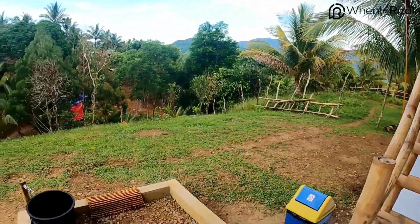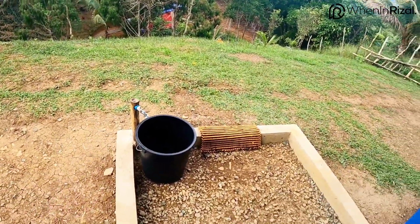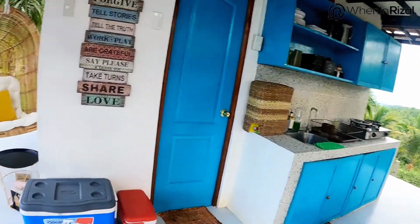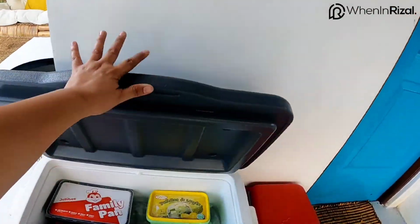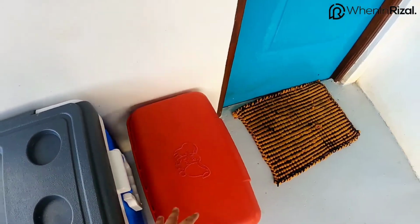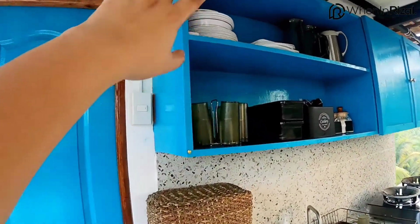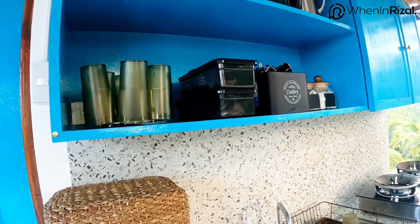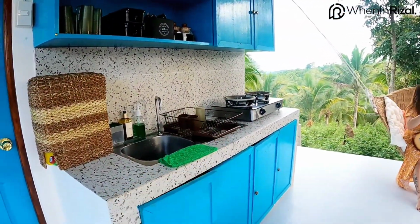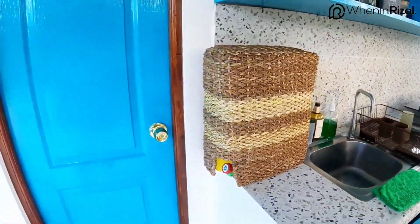And yan, before kayo pumasok, syempre dahil maputik, meron silang faucet dyan. Pwede kayo maghugas ng paa para pag-akyat, malinis. And of course, meron din silang chiller dito na pwede nyong magamit. And also, meron na rin silang mga plato dyan, utensils. Lahat, meron silang lutuan. Pwede kayong maghugas ng plato. Very convenient.